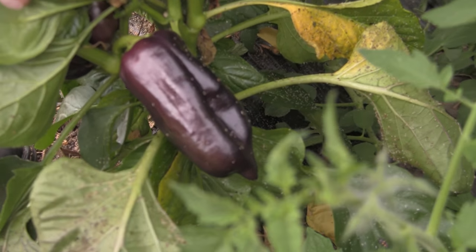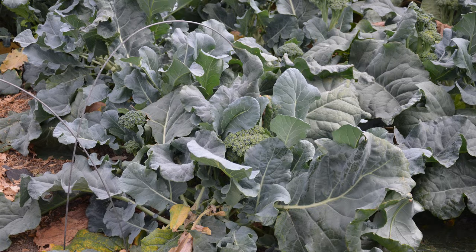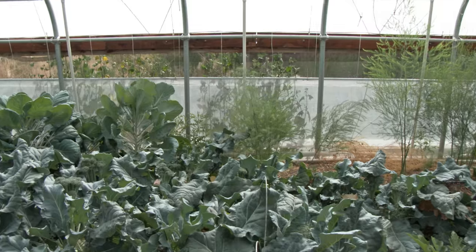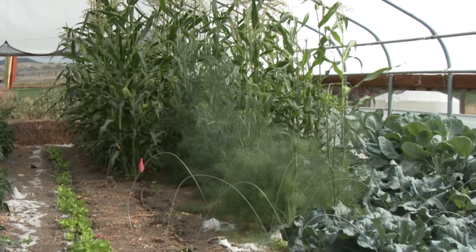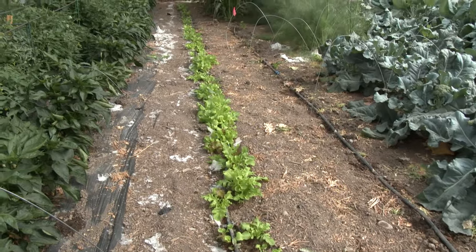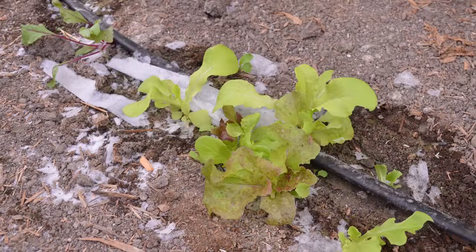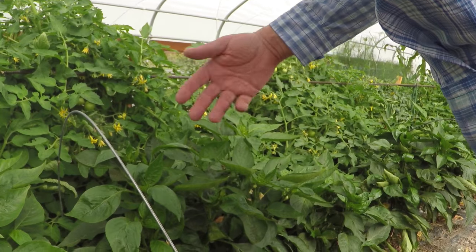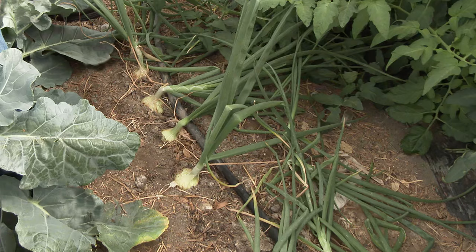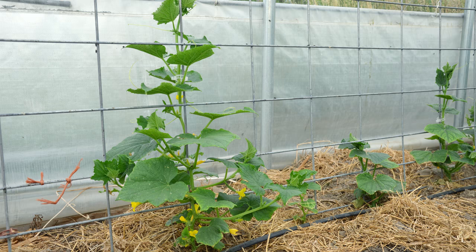I've got eggplant right here. Behind the eggplant I got broccoli. Behind the broccoli I got asparagus. I got Brussels sprouts. At the end over here I got fennel. Then I got corn. This is a salad mix that I've reseeded once already. You saw the peppers, the tomatoes. I've got onions, beets, and cucumbers.